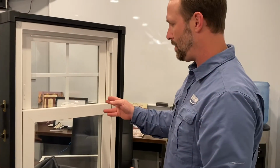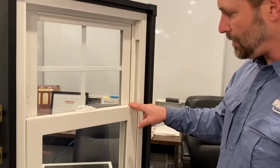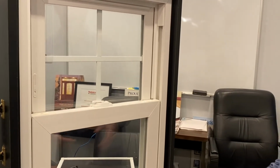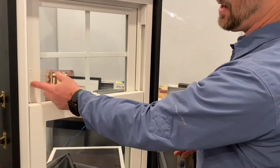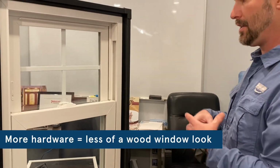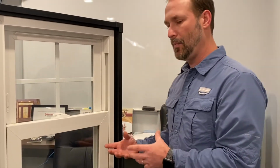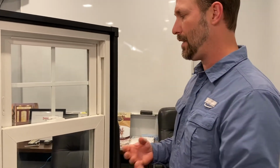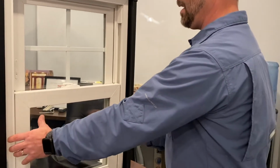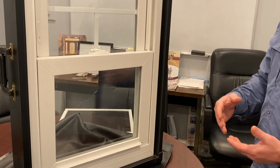Some of the things that you would notice on a typical size window is you would notice that you have a tilt latch here. You typically have 2 locks and another tilt latch. And a lot of times you'll have limit latches such as this. So it gets real busy, doesn't really look like a wood window. So this does not complement the architecture of your home like an Infinity fiberglass window. Not to mention it's plastic, and the view is really decreased, and the light coming into your home is decreased.